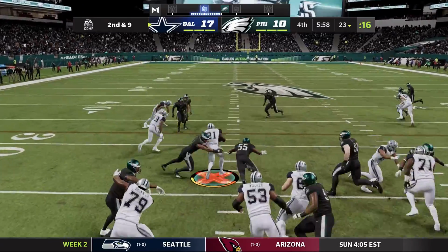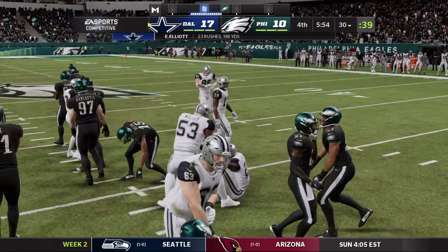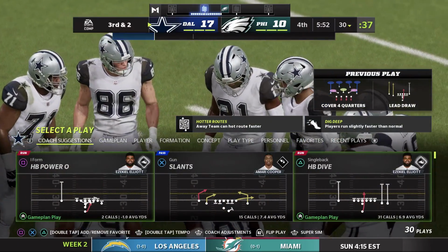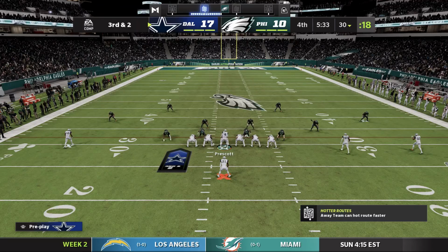On second down, Elliott once more. And this will go as a gain of 7 as he gets it to the 30-yard line. I thought that was a good call. Passing situation on second down. They hit him with the draw instead and pick up nice yardage.